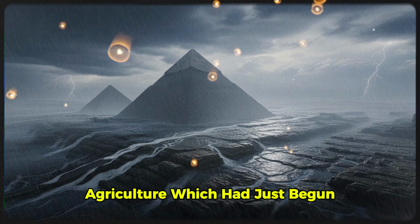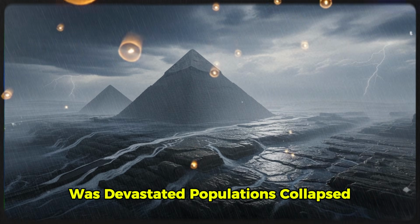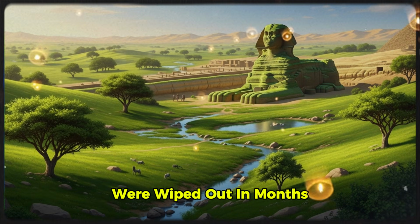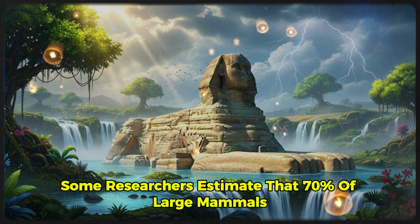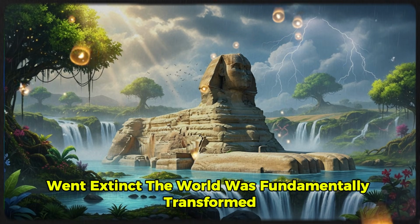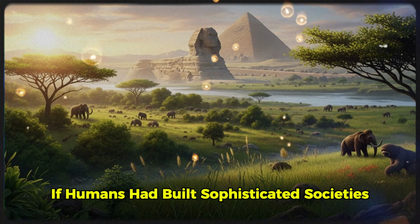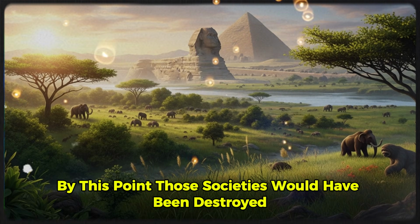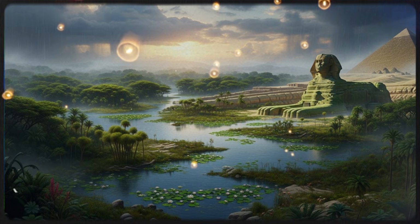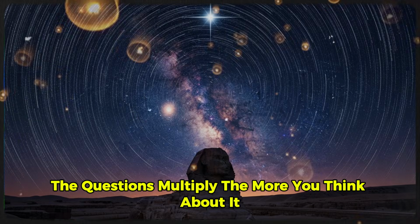Agriculture, which had just begun, was devastated. Populations collapsed. Civilizations that had taken centuries to build were wiped out in months. Some researchers estimate that 70% of large mammals went extinct. The world was fundamentally transformed. If humans had built sophisticated societies by this point, those societies would have been destroyed or scattered beyond recognition. The questions multiply the more you think about it.